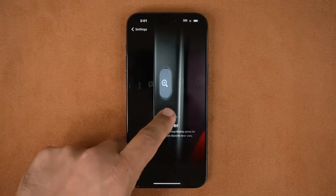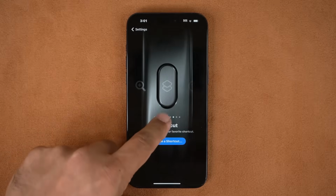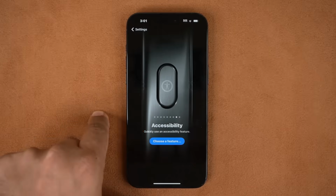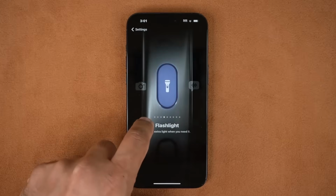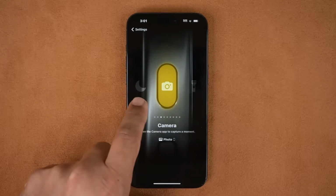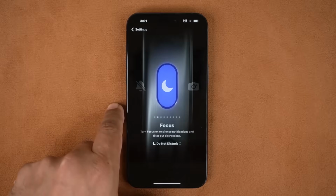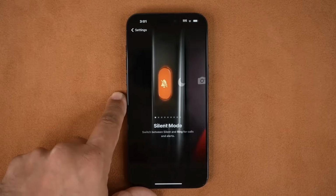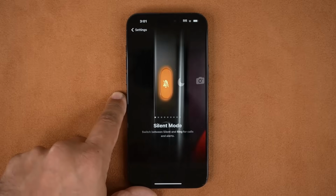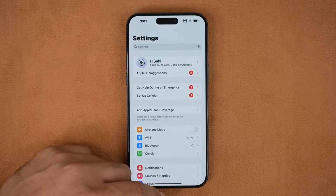But again, this is going to be all up to you, and you can see we have the shortcut button, so you can run any shortcut with the action button. You can access accessibility features. And then if I go over here, we talk about the voice memo. You can launch the camera, which is also going to be a very popular option. And you can use the focus mode, and you can also default it to what it used to be before the action button was introduced. So make sure you modify this so you get the best experience for yourself.